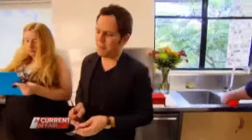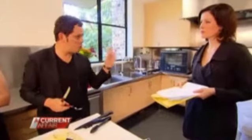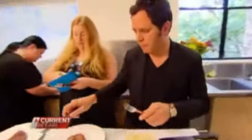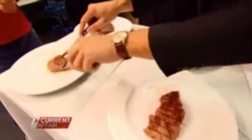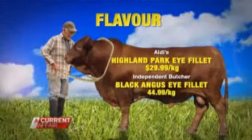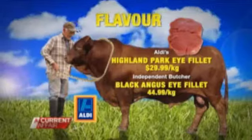Even if it's maybe not the very best bit of meat, if you cook it at room temperature and season it well and cook it and rest it, you can still have a thing that would be pleasing to the palate. Yeah. So you don't need to necessarily spend a fortune. Following a Meat Standards Australia point system which looks at flavour, tenderness and an overall score, for flavour, the highest single score went to Aldi's eye fillet and the same cut at the independent butcher.